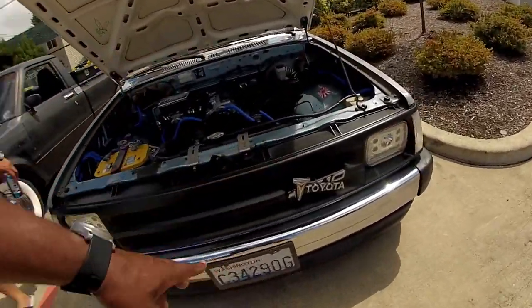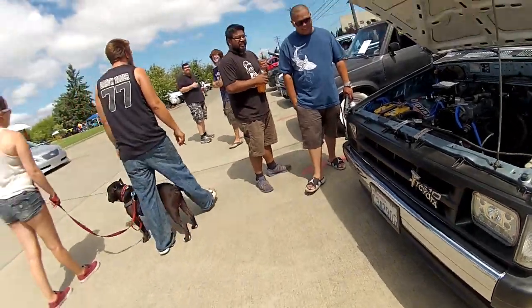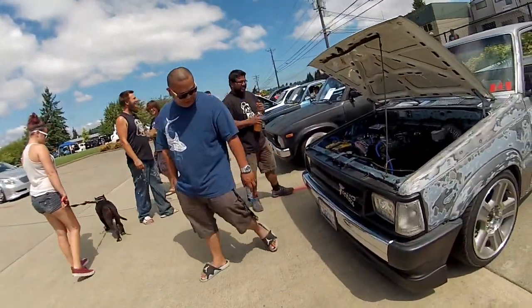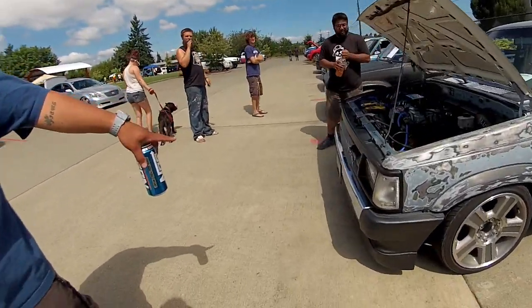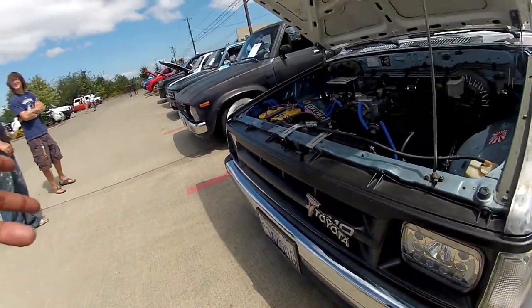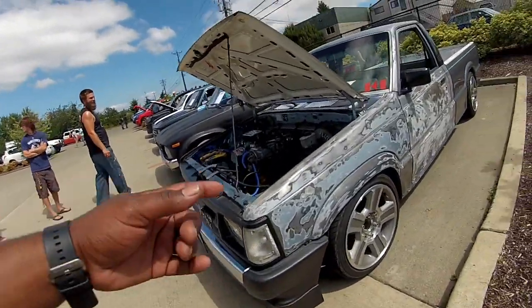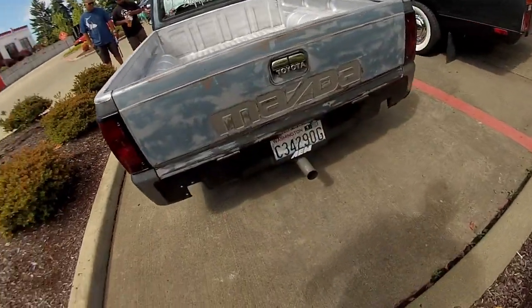Oh, nice. Oh, it's okay. It has a Toyota badge on it. It's all good. I was a little concerned for a second. Chevy S10 behind it. Oh, it is an S10 behind it. Yeah, because they share production for a while. The S10 and this. Oops, center exhaust.